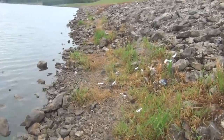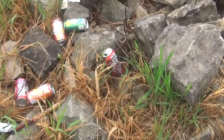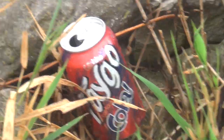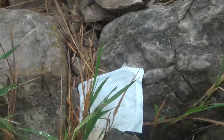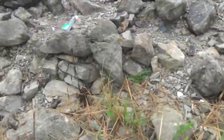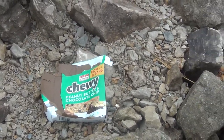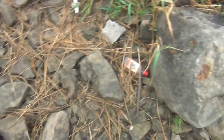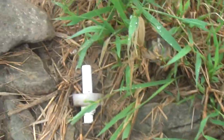Let's see. Well, looks like somebody had a little party here. They've got their cola. You know, when it says cola, you know it's cheap. More stuff, just more trash. More trash, more trash. And guys, I'll pick some of this up, but I can't pick up everything. Someone threw their peanut butter chocolate chip cookie bag on the ground. Just like, hey, I'm just lazy, I'll just throw it there. Of course, there are more bottles, some sort of liquor. I'm not sure what that is.